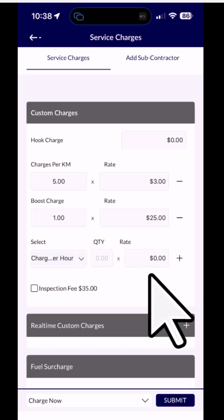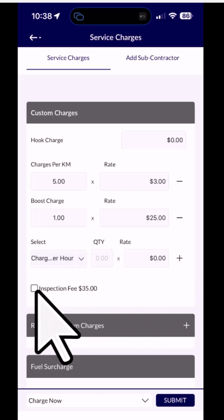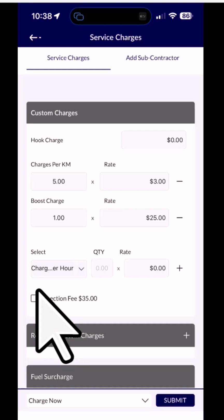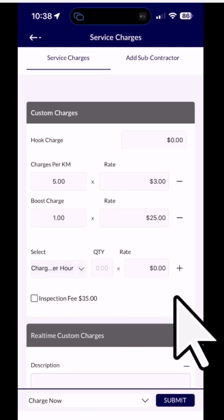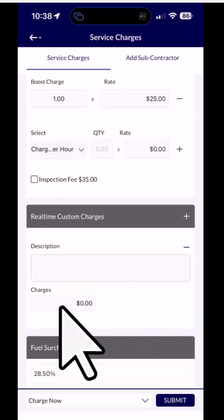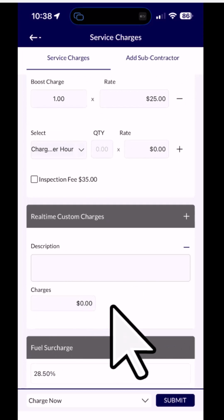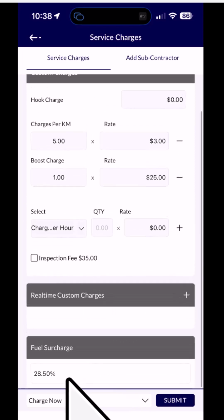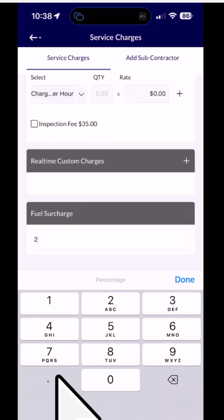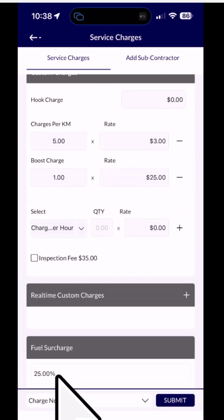If you're going to do the inspection fee, you would click that and it will ask you for the 5 photos for that. Real-time charges, if you expand that, you can see you can enter in a custom description, custom charges. These are things that are outside the norm, would be covered in there. And at the bottom, you can see the current fuel surcharge, 28.5%. Again, you can go in there and you have the ability to override that. Just hit there. Now, you can just click where it says charge now.